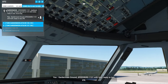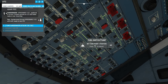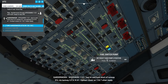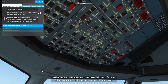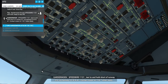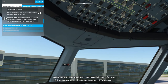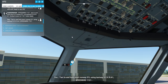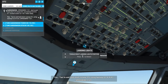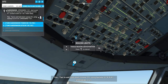Gardermoen ground, Speedbird 1121 with Golf ready to taxi IFR. Speedbird 1121 taxi 2 and hold short of runway 01 left via taxiway Golf, Echo, Kilo, November, Alpha 1. Contact tower on 118.7 when ready. Taxi 2 and hold short runway 01 left using taxiway Golf, Echo, Kilo, November, Alpha 1, Speedbird 1121.